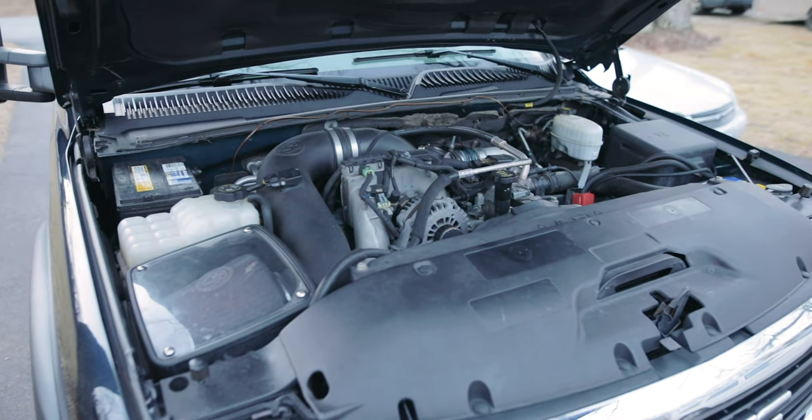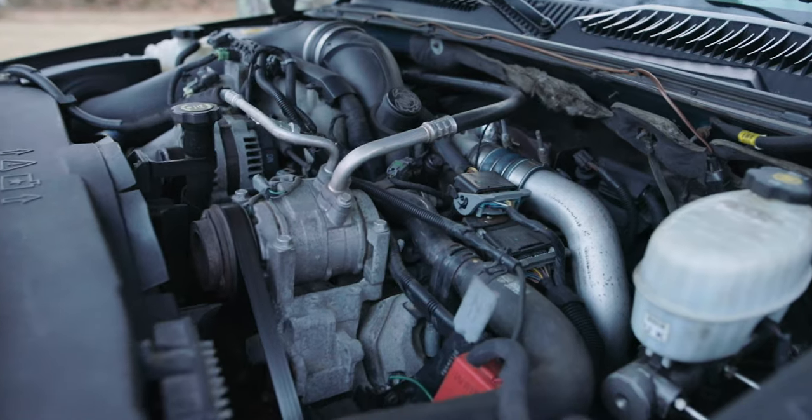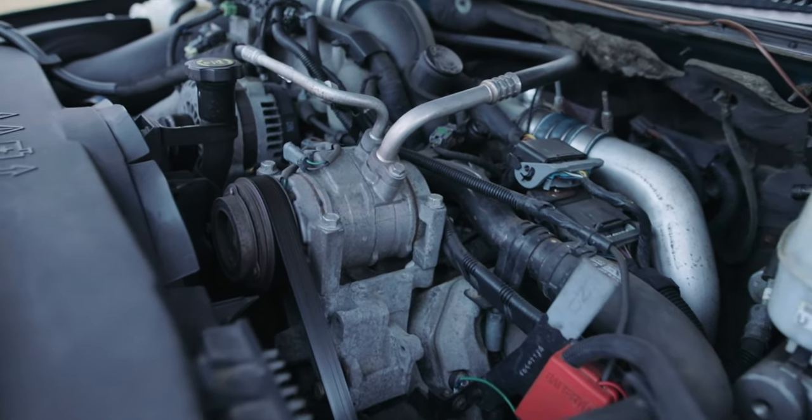6.6 liter. Got it. All the Duramaxes share the same. They're pretty much similar engines. They change a couple little things here and there. But for the most part, these Duramaxes are pretty interchangeable with each other parts. You can take pistons out of an LB7 and put them in this. But yeah, I didn't really know a whole lot about these trucks when I first got into it, so I kind of just figured it out as I went.